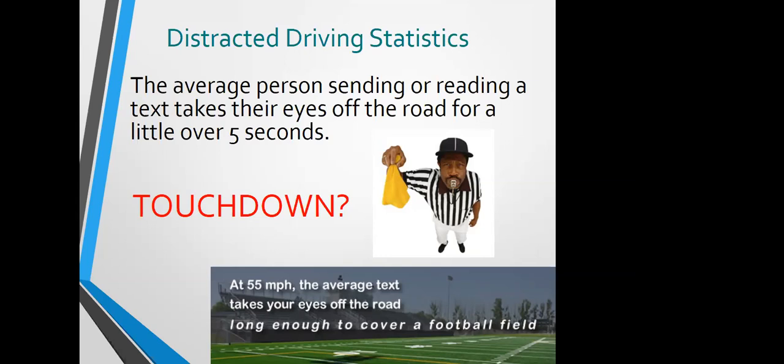Now, think about if you're driving along and you're distracted and something happens and all of a sudden you react to it, you want to hit the brakes, bring your truck under control and to a stop or whatever.